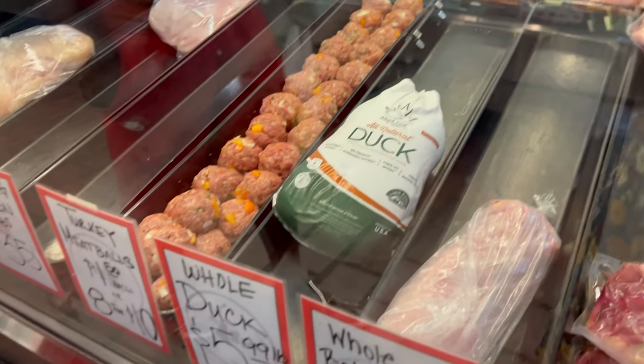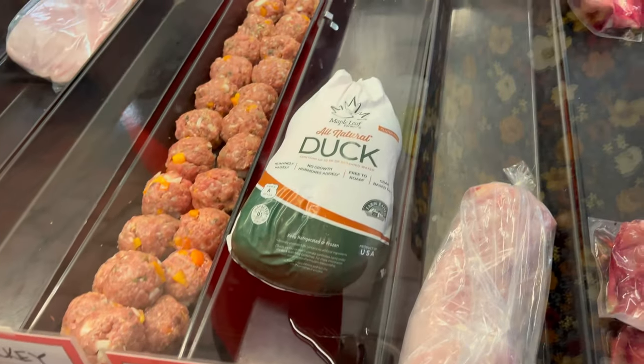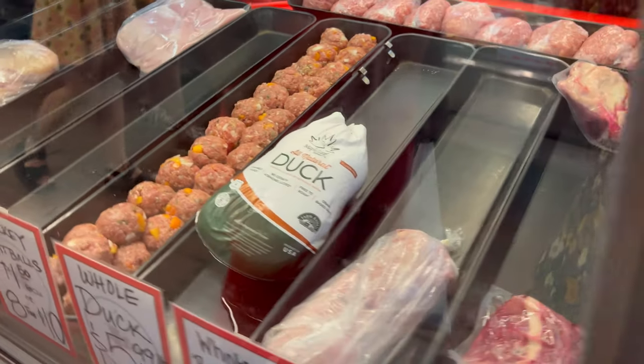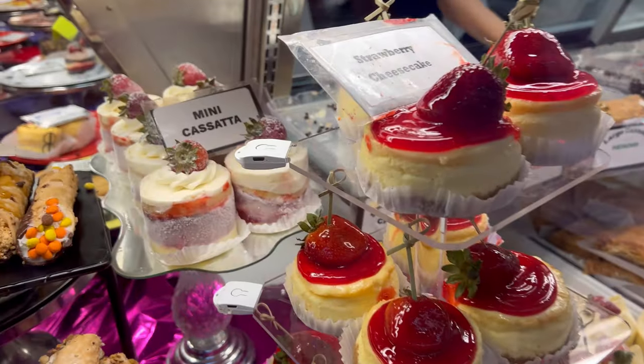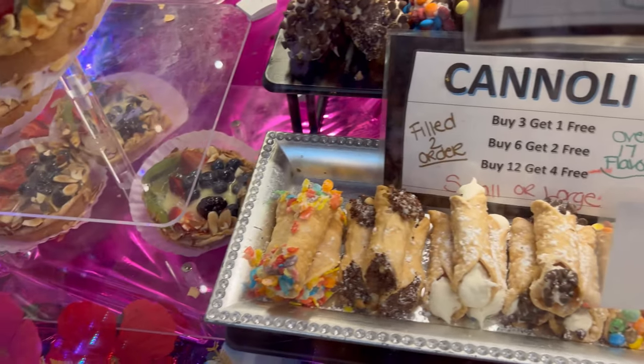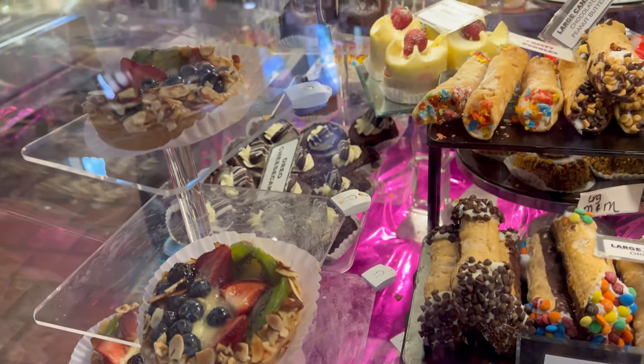Oh, wow. If I knew how to cook a duck, $5.99 a pound. The whole duck. Oh, my goodness. This is the fun stuff.